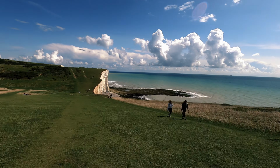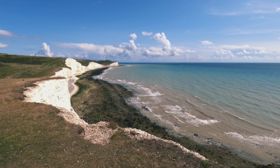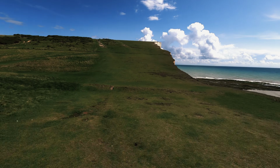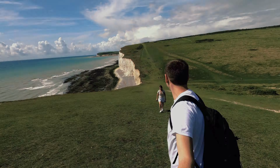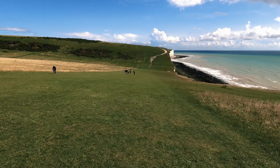Although the cliffs look similar to each other, we stopped at each one and enjoyed the view, finding something of our own, something sublime. The hike passed in one breath.